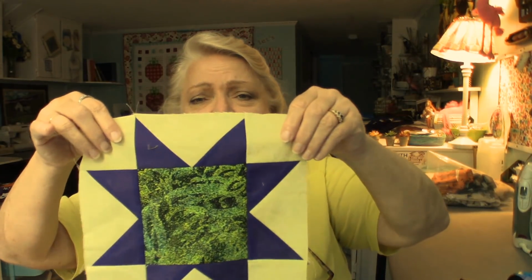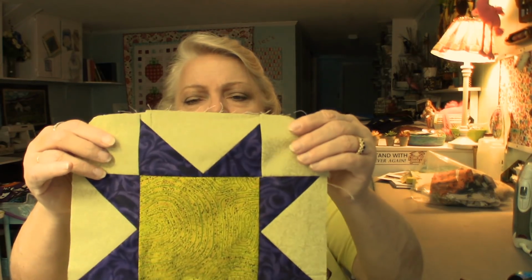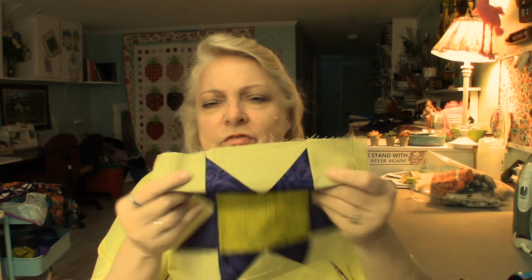because they're all different color combinations. And I mean, you wouldn't believe it. So, I want to kind of control what touches what. So, I had a great idea. And I didn't show you building all of these, but I just want to tell you, this is just a square, of course. This is your flying geese. That's your flying geese unit.